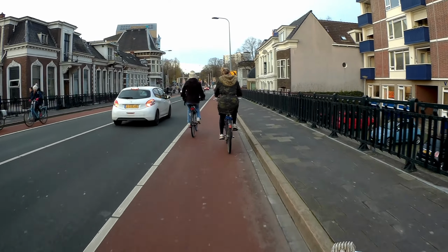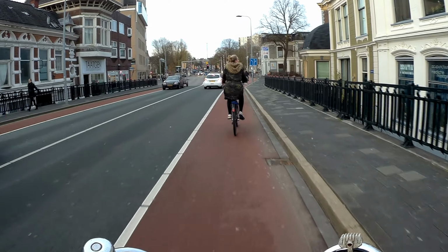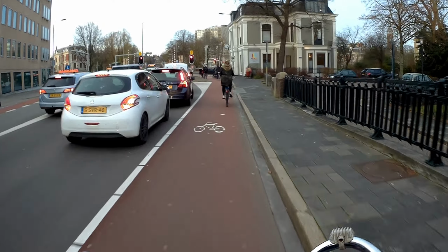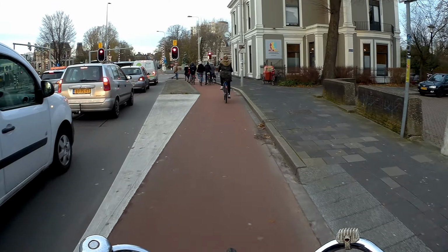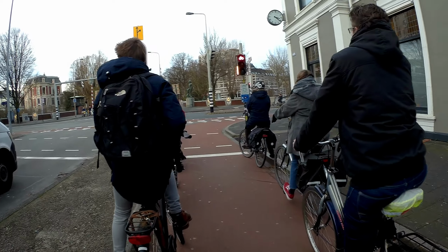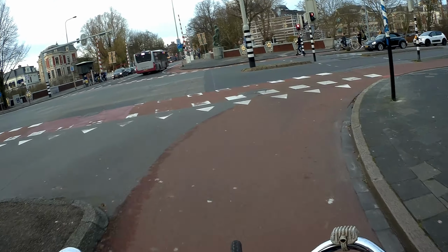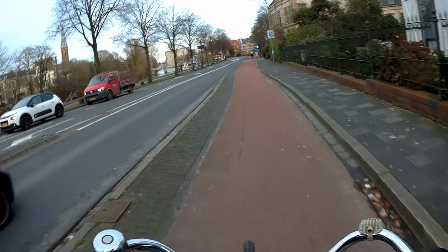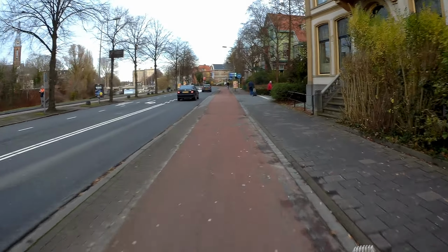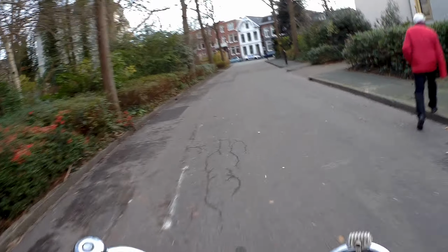Onze Herenwegbrug. Looks like it's going to be a little bit more clouded. Maybe a rain front is coming in, I don't know, but looks like it. Traffic light just going this way. Let's see where I will end up when I go here.